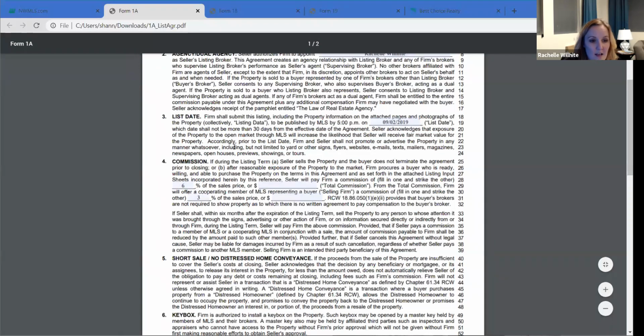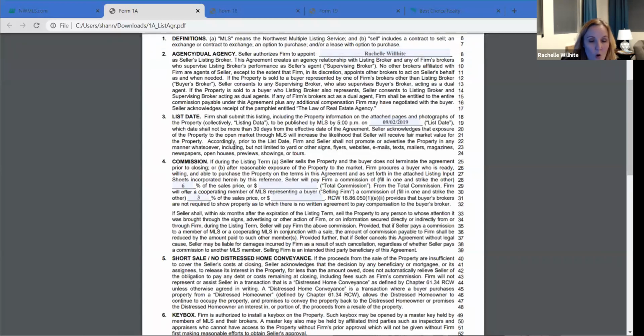6 and 3, that would be the way you write it. If the total commission is 6, which is actually quite normal when you're doing full service listings, we are seeing still 6% going on the top line, of which 3% goes to the buyer's agent.